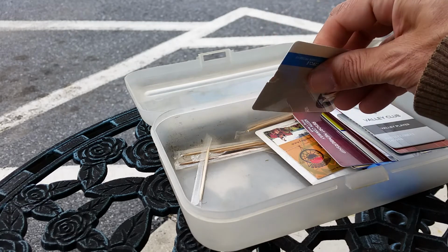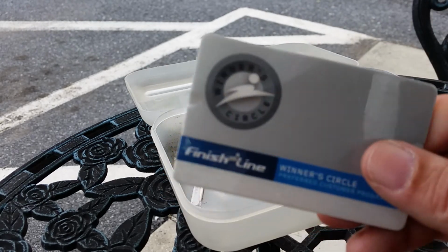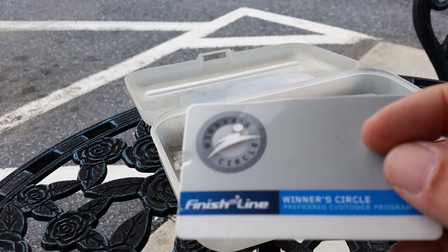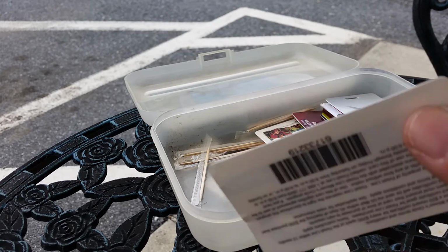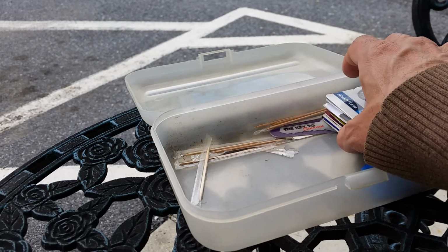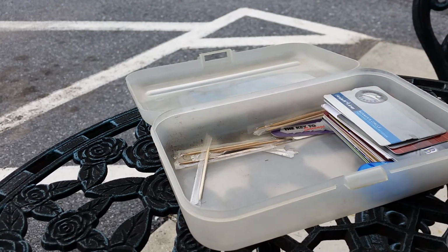I do buy a lot of sneakers. I keep my Finish Line card in here. So if I need to go and grab a pair of sneakers, whatever it is, it's in the car. I don't have to worry about taking it along with me. Now, you gentlemen might carry some other items, and some of you may not carry any items at all. I do recommend every stylish gentleman should have a little kit like this in his car.